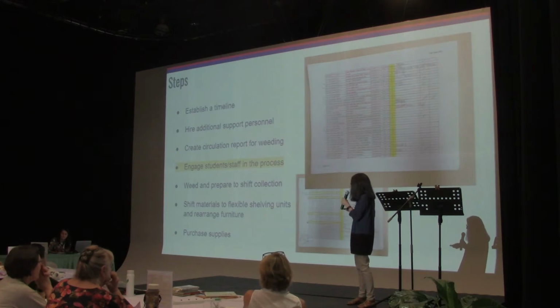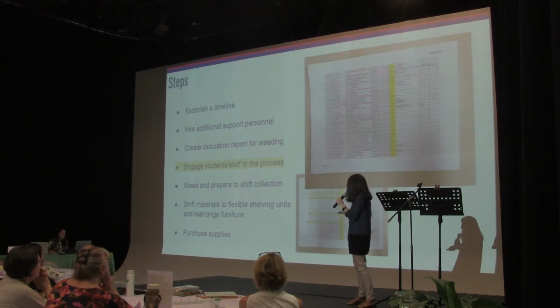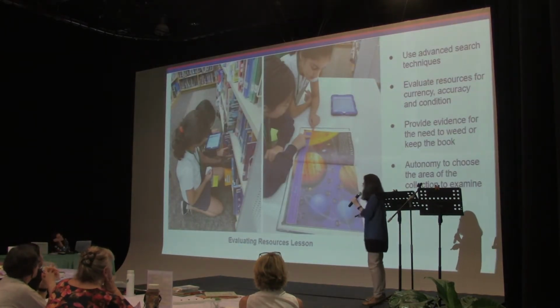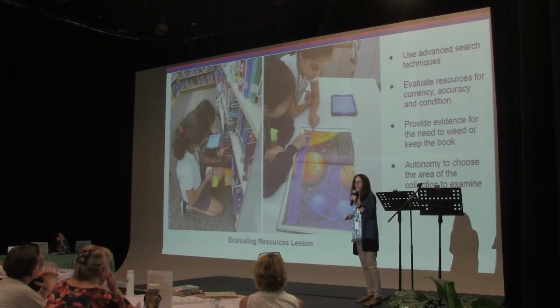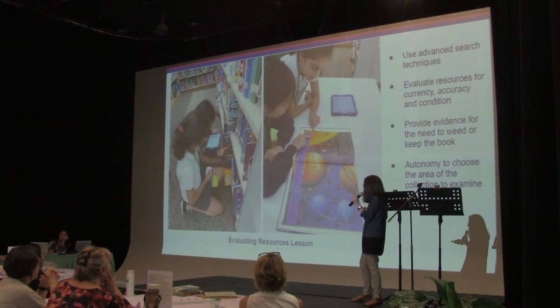So then the lessons that took place as well involved the kids. The kids wanted to be a big part of it, and so they were. So I had lessons for the kids to come in, and first I taught them how to use advanced search, and then we set a criteria, and the criteria was a copyright date, and then to find books that had to be on the shelf, but they found the books that met that criteria, and then they examined them.